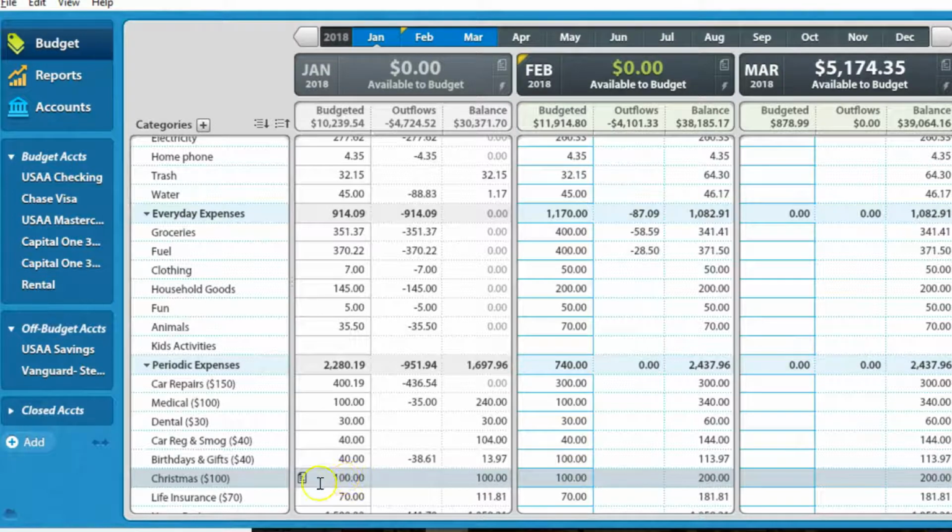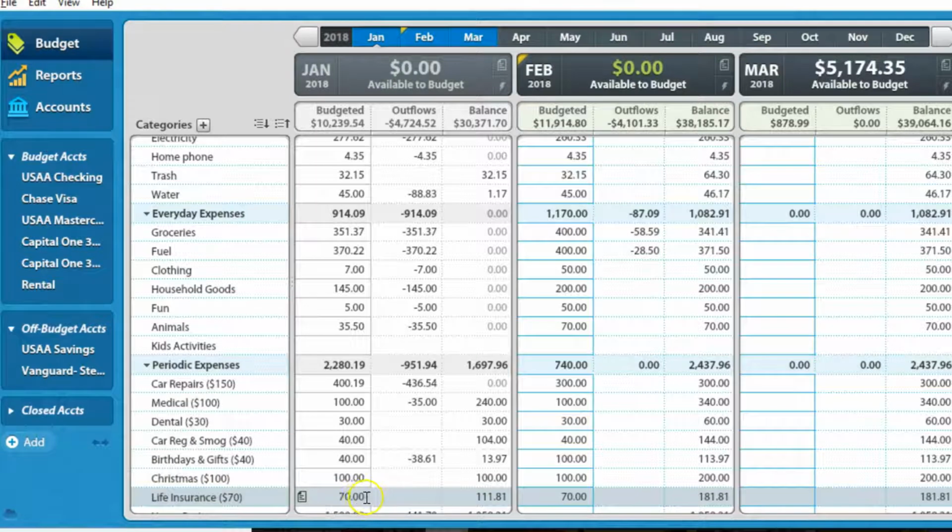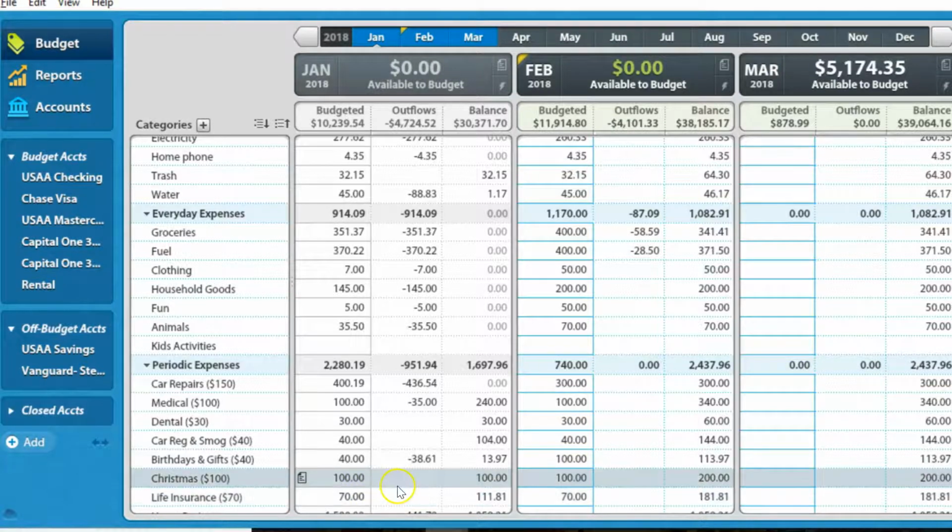We're having a Christmas sinking fund. We put $100 in there. Life insurance, if we put $70 a month in there every month, then when our premiums are due in, I think, November, it will all be there.